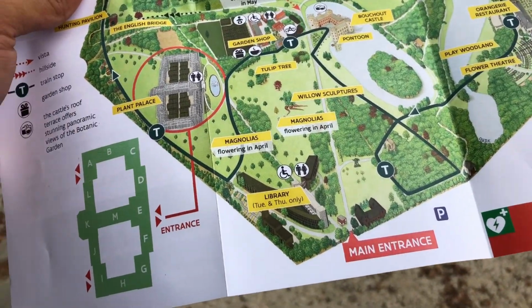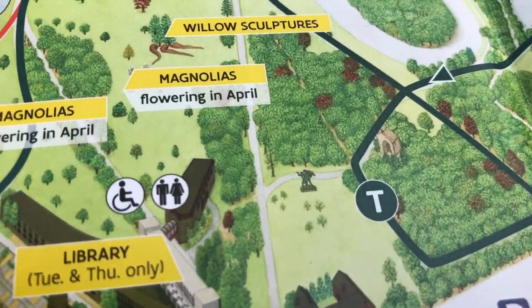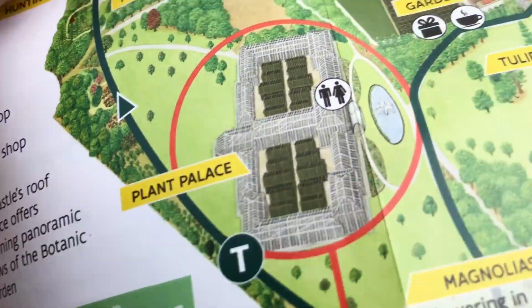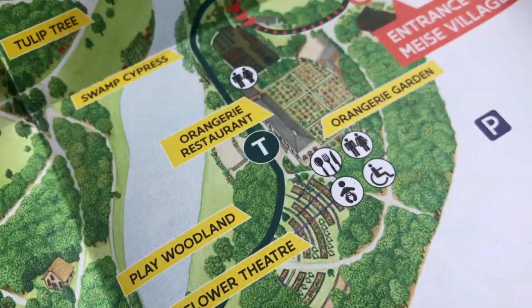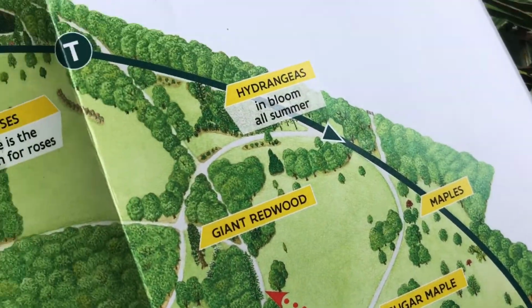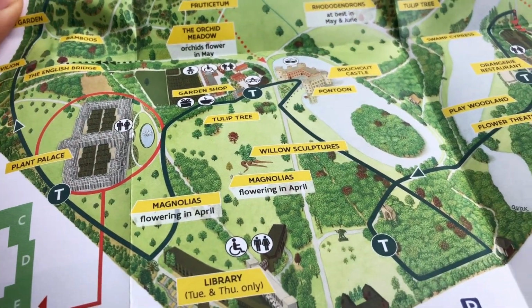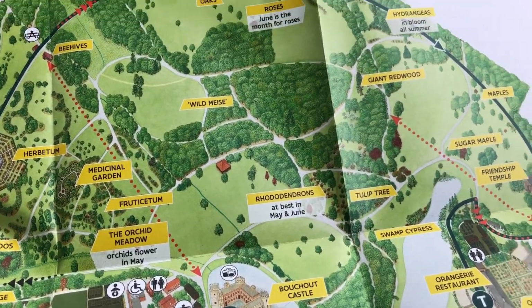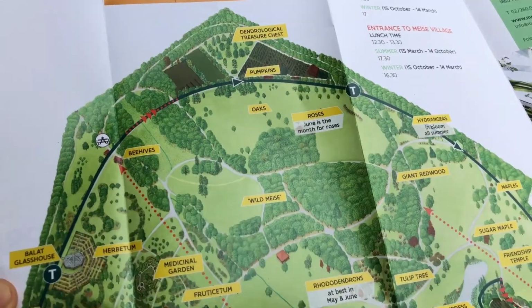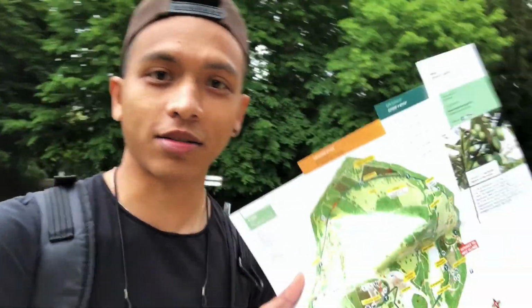Alright, so this is the map. Okay, so that is the main entrance. So we're going to this part a bit, and then along this, make it a round circle. And then we're going back to the entrance. And then we're going to see more after we make one circle. So if you look at this map, it's actually a huge, huge park.